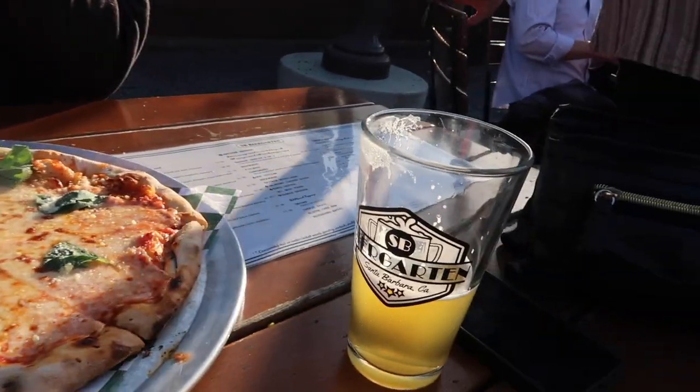We just enjoyed a beer on the rooftop. It's super cute up here. Not a flower.